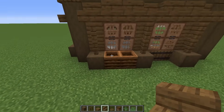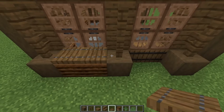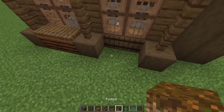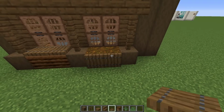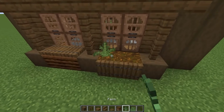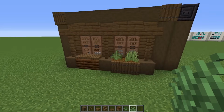Now these 2 are going to be storage containers like we did around the back wall, but we're going to put a little garden in here, so 2 podzol right there with spruce trapdoors in front, and then we'll place a fern and some grass so that is growing something for the shop.